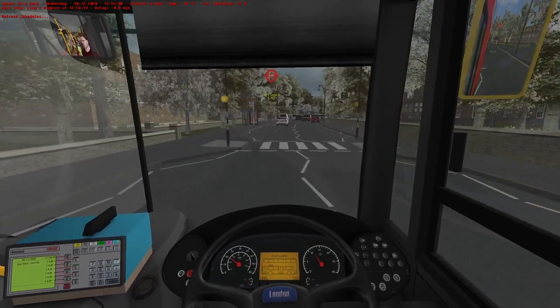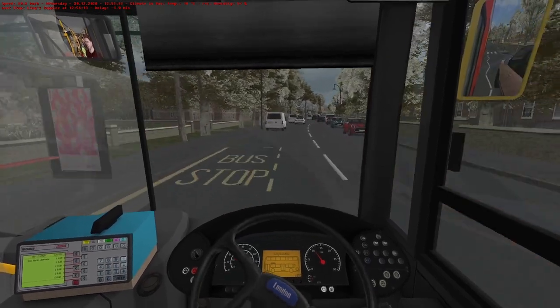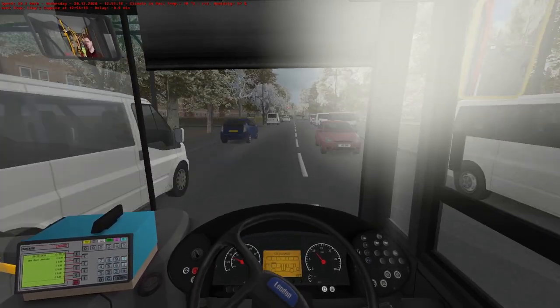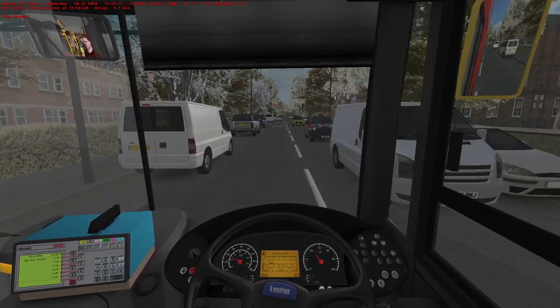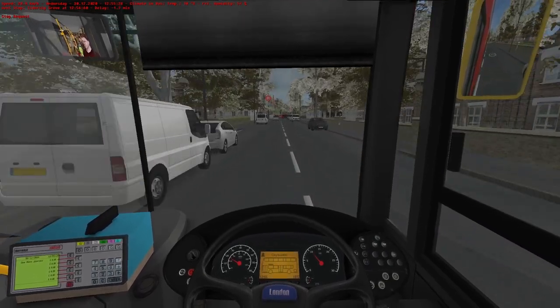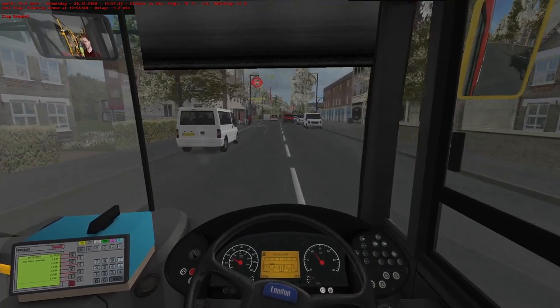Is anybody getting off? Nobody getting off, and there's nobody getting on, so we'll just slowly bypass that. Ildersley Grove. Oh, that's a bit of a mismatched road there. You saw the grass line in the middle? If you didn't, go back and watch it again.